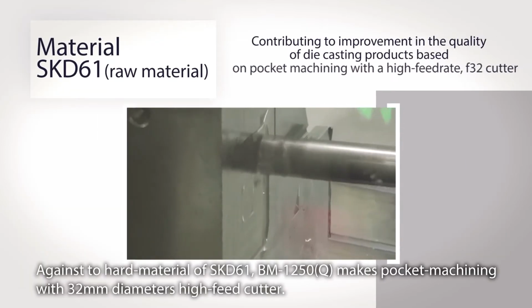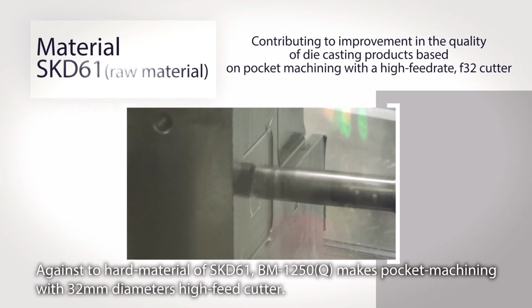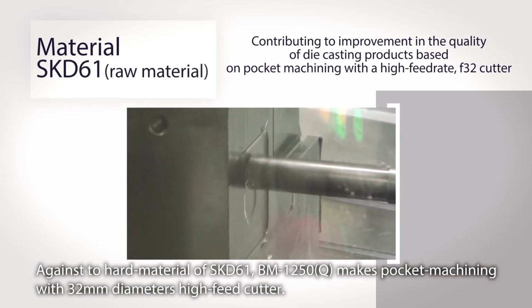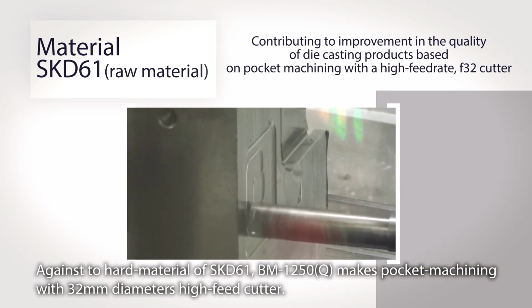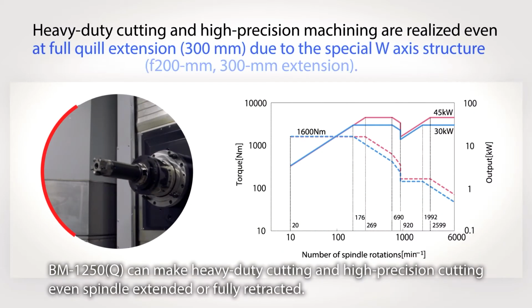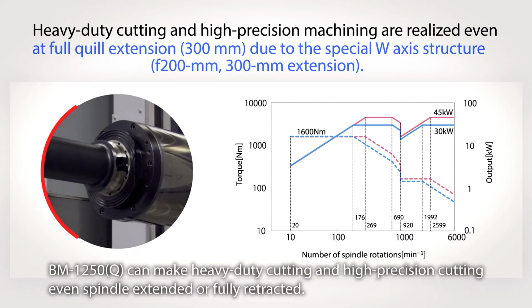Against hard material of SKD61, BM1250Q makes pocket machining with a 32mm diameter high feed cutter. BM1250Q can make heavy-duty cutting and high-precision cutting even when the spindle is extended or fully retracted.